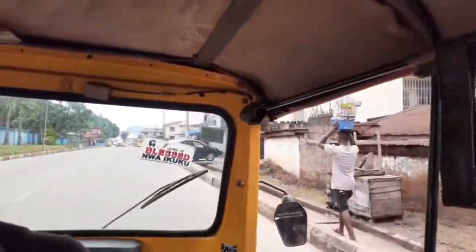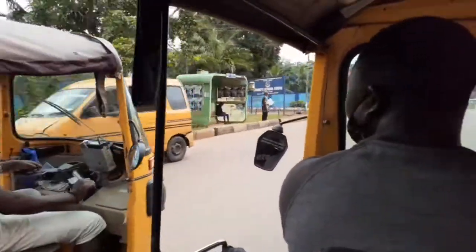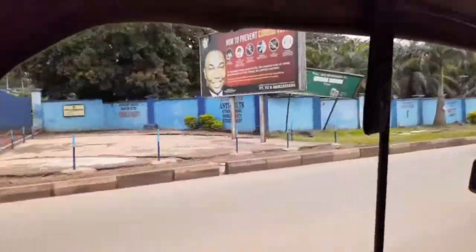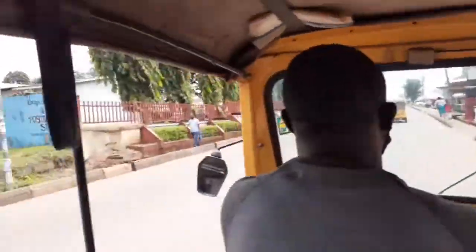And near close to here, we have Jamb. Some people call it City, some people call it Jamb. Then this blue fence belongs to Queen's Secondary School, Enugu. It is also an all-girls secondary school here in Enugu. Enugu, we are real advocates for education, so we have a lot of schools here in Enugu, a lot of affordable schools. So you can see how beautiful here is.